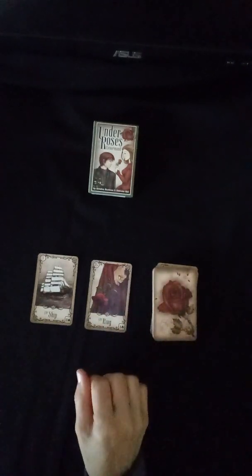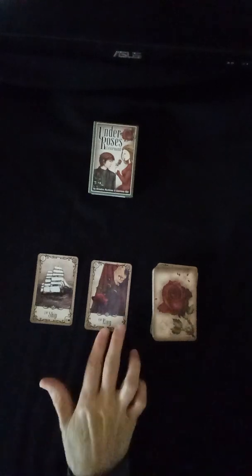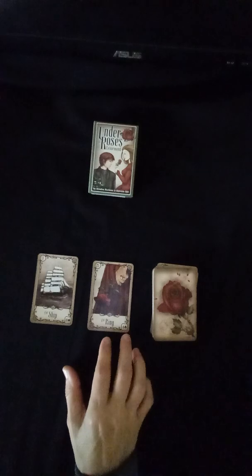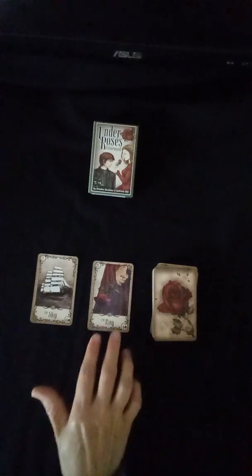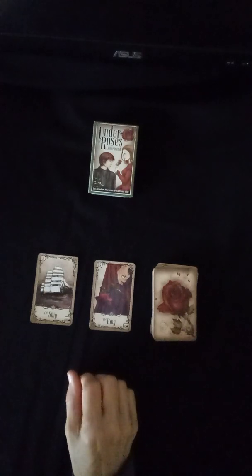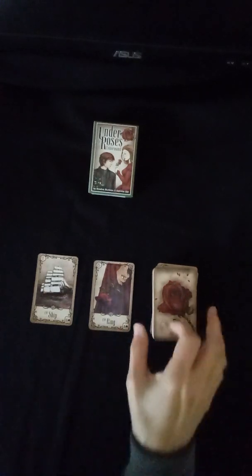The ship in combination with the ring. This could be a long distance relationship. This could also be international contracts, because remember, the ring represents contracts and agreements. International contracts and agreements, long distance relationship.